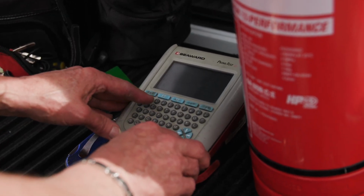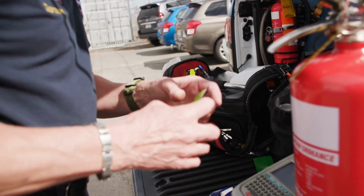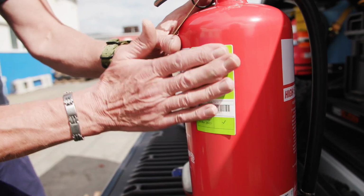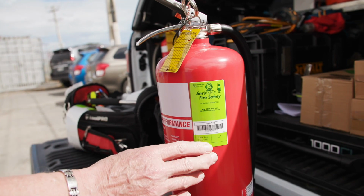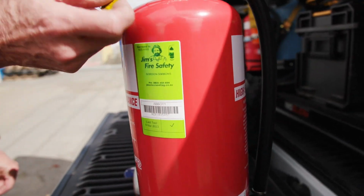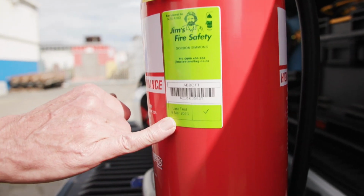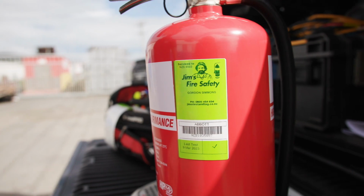And then for the data we record the information to help us. And the label that we apply indicates that we've done the inspection, and also it tells the customer when this was last inspected, because not everybody knows how to read the yellow tags. So we can clearly show there it was last inspected today, the 9th of March 2023.